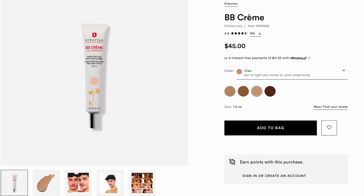This is going to be online only. I personally have never used it, but a lot of people really, really love this. And I've seen reviews on this and the reviews are very, very good. So this is something I might pick up just to try it out. But the Erborian BB cream has a lot of good reviews, so that might be something that's worth checking out.